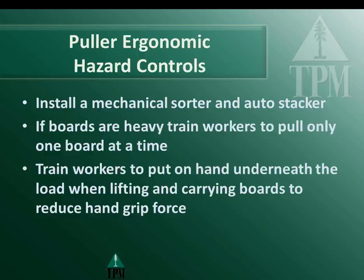Some of the controls: we can install mechanical sorters and auto stackers. If boards are heavy, train workers to pull only one board at a time, depending on their ability. The more force you add to this equation, the more the risk of injury increases. So instead of 3 boards, just lift 2. Train workers to put one hand underneath the load when lifting and carrying boards to reduce hand grip force. If you can cup the load instead of gripping with your hand, just vary that. It averages out the amount of stress to your arms.